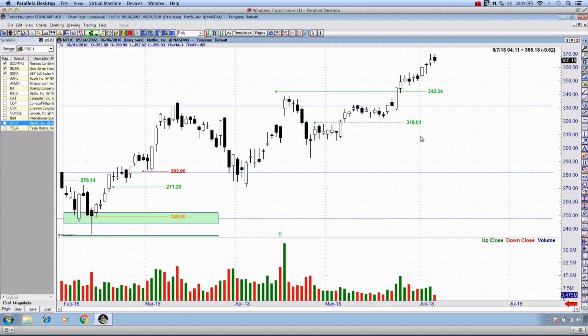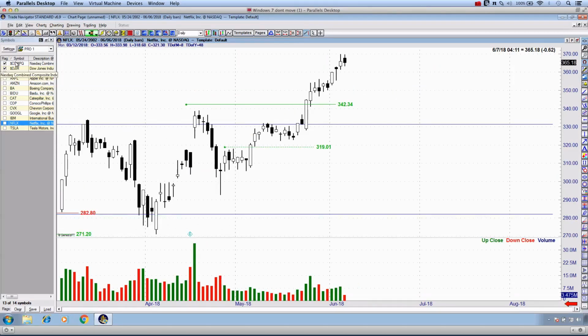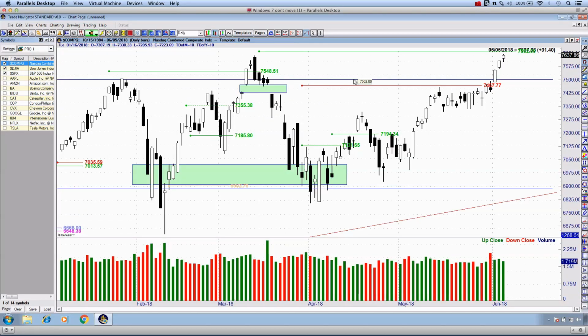You can see collectively, whether it's Netflix, Amazon, or Apple, that once we've pushed above these pivots, these three stocks haven't looked back, have they? They've just simply continued to trend, and I don't really expect that to change all that much. Yes, we can see obviously a little bit of resistance continue to form on the Nasdaq.